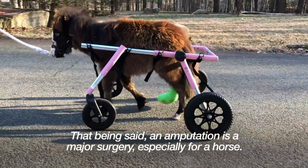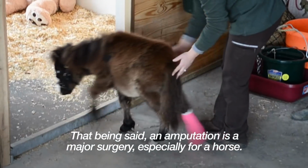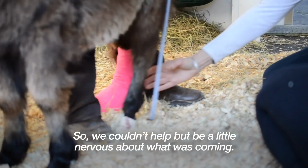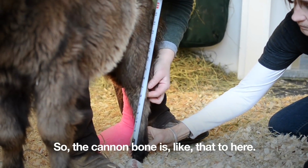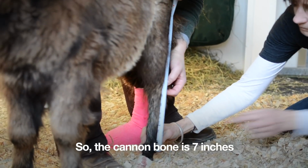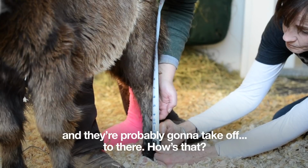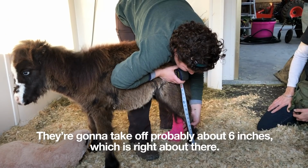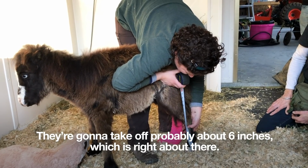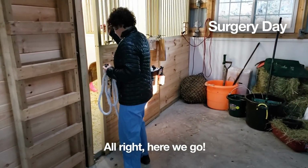That being said, an amputation is a major surgery, especially for a horse. So we couldn't help but be a little nervous about what was coming. So the cannon bone is like that to here. So the cannon bone is 7 inches. And they're probably gonna take off to there. Wow. They're gonna take off probably about 6 inches, which is right about there. Yeah. All right, here we go.